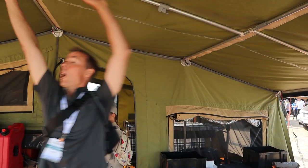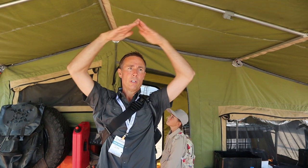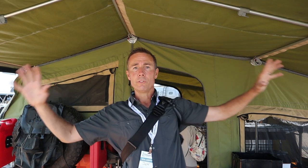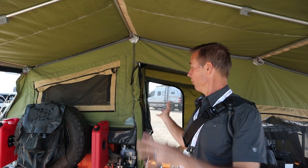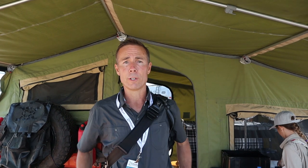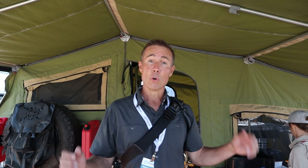So you can see the awning looks like about 8 feet tall and then kind of drops down to the sides. All of this, everything you see right here, and it sleeps a whole bunch of people, all of it folds right in, kind of just collapses, sandwiches over on top of the trailer. Becomes a really small towable package. But man, this thing is enormous. Check it out.